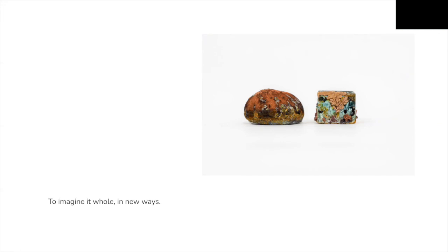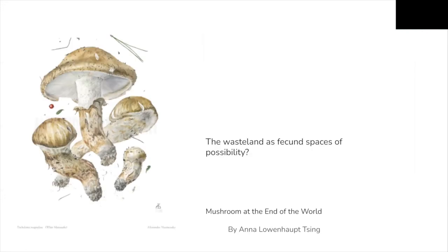Usually you have the stone, the waste, and the copper. Now we're saying copper comes back onto the waste, and you're creating this new form, this new ore, if you will, a new stone. And we're, again, not the first to do this. Nature has already been doing this for a long time. It's been showing that wastelands can be these really fertile spaces of possibilities. So this is the Matsutake mushroom, which thrives in these landscapes that have been ruined by humankind.